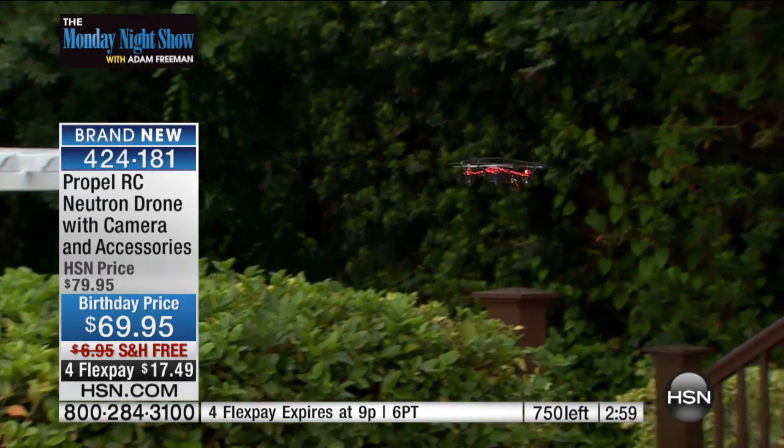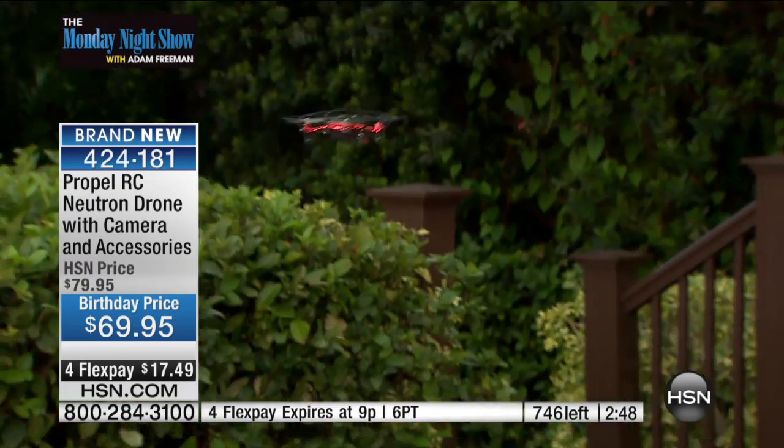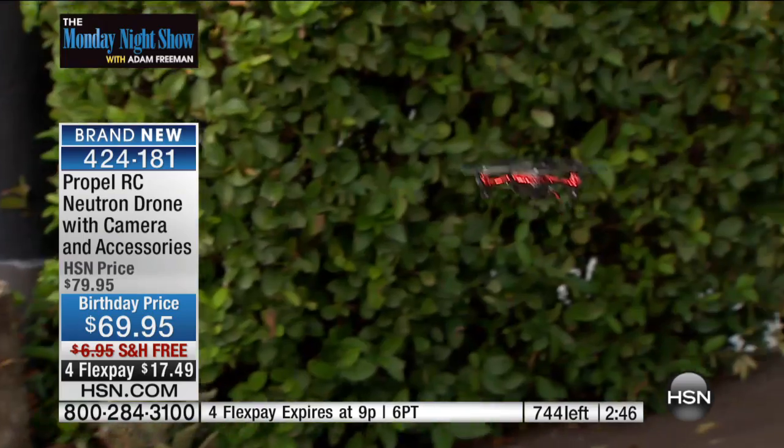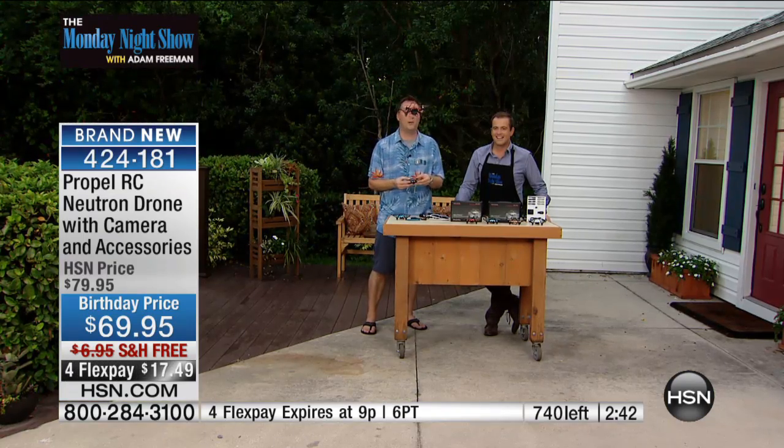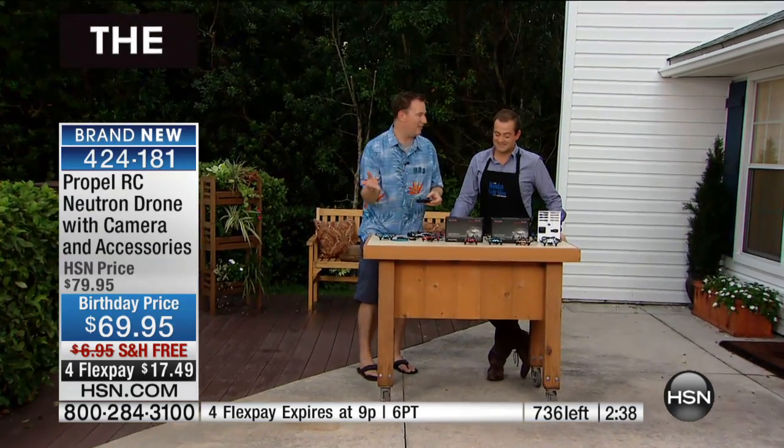But then I also have stunt mode. Watch this. I'll do a quick flip. And even if it hits the ground, no problem. I can go to the left as well. It goes every direction. And it has those rechargeable batteries. I hate buying another electronic device where I'm constantly replacing the batteries. Here, the rechargeable battery lasts about 15 minutes of flying time. We give you the charger, and it's such an easy thing that I can just land it right in my hand and then have a lot of fun.